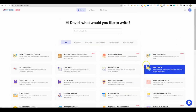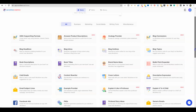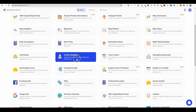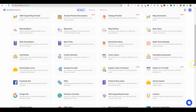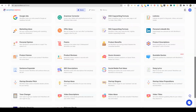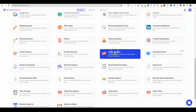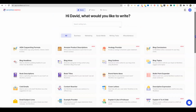Every week they try to release something new, and they have different things in here that I haven't seen on other AI writing tools. They have such cool stuff. There's a lot of explain it to a child, but I have not seen explain it to a professor, which is new. That's really cool. They have fictional story ideas. I really like this. They have some really, really good stuff. And then they have one over here that I thought was really interesting too, song lyrics. They have a lot of good stuff in here, SEO descriptions that other tools do not have. So I like the creativity.